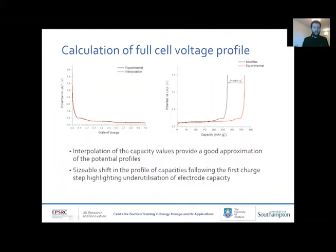Let's have a look at a few of these steps and how they impact our data. The interpolation doesn't appear to make any difference, so we aren't going to see any influence from changing from the experimental data to slightly manipulated interpolated data. And on the right here, you can see the modification we've had to make for the graphite potential to take into account the SEI formation. Instead of being fully lithiated down to 5 mV, we're getting close. We start at a potential closer to 100 mV, which obviously greatly changes what we expect to see within the cell voltage.